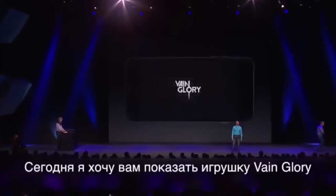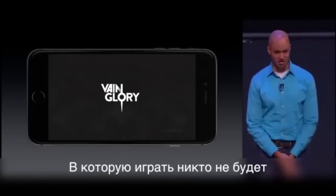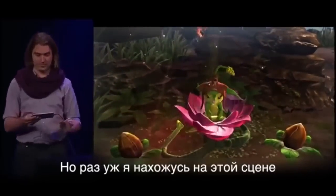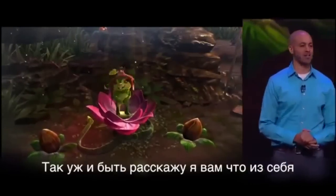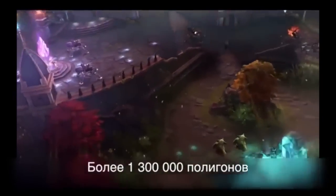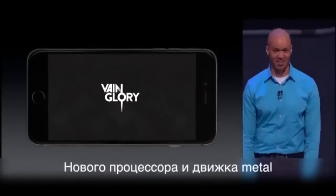Good morning. Today, I am thrilled to debut for you Vainglory, the multiplayer battle arena perfected for touch. With me is my co-founder, Tommy, who will be playing Petal, an unlikely warrior small of size but big of courage. In Vainglory, players play a unique hero with unique skills and abilities. A world of 1.3 million polygons running at 60 frames per second, and more than 100 fully animated characters. Join us when Vainglory launches in the App Store this fall.